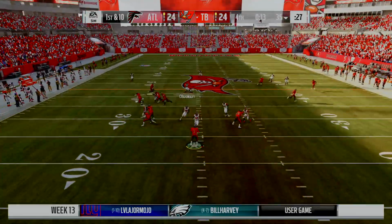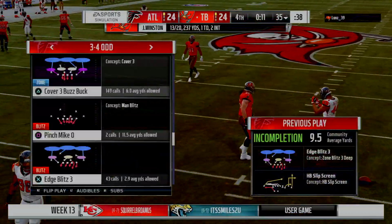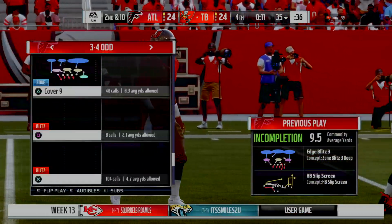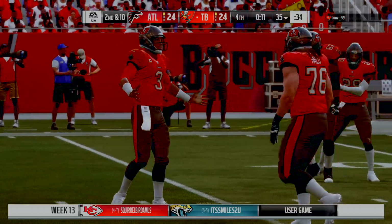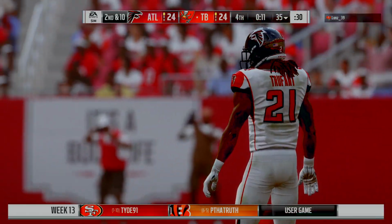It's first and 10. Here's Winston. And the tip there altered the ball flight, and it falls incomplete. It'll be second down. He has had a great game defensively. He's been east-west, north-south, everywhere.